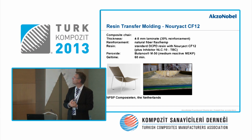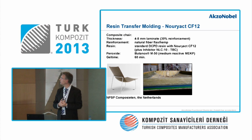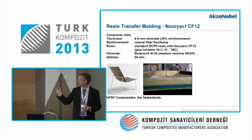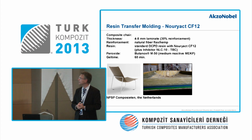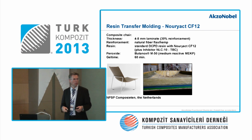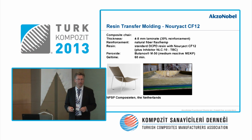DCPD resin, Nurex CF12, plus a little bit of standard inhibitor, tetrabutylcatechol, to extend the gel time up to 60 minutes. Butyrex M50, medium reactive MEKP. They've been making these chairs for a year now, and they're doing this very successfully. So there are cobalt-free products on the market already, although legislation still has to start next year.